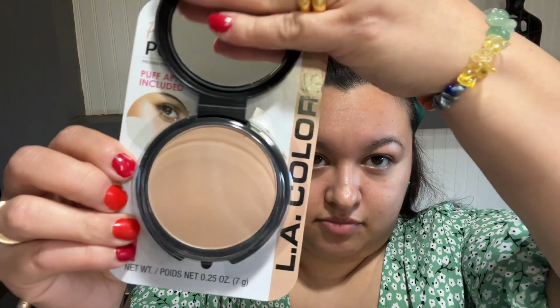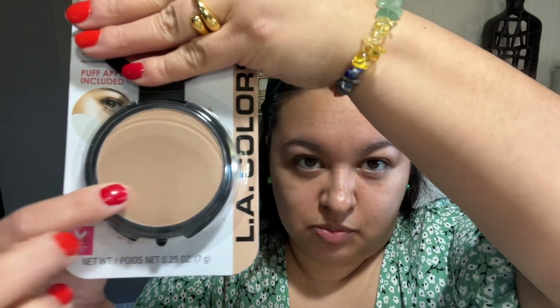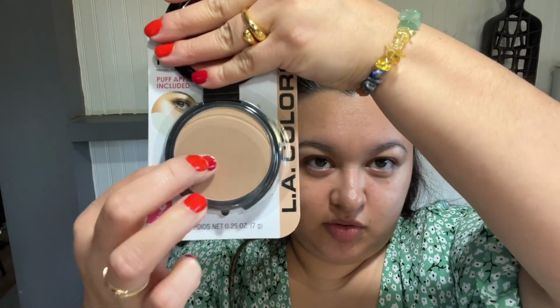I found a beige setting pressed powder. Look at that. For bronzing, I feel like this would be a good color for bronzing. It says it's in the color beige, so we can use it like a transition color too. So I'm excited for that. Oh my God, when I saw this, I was like, I have to take it.